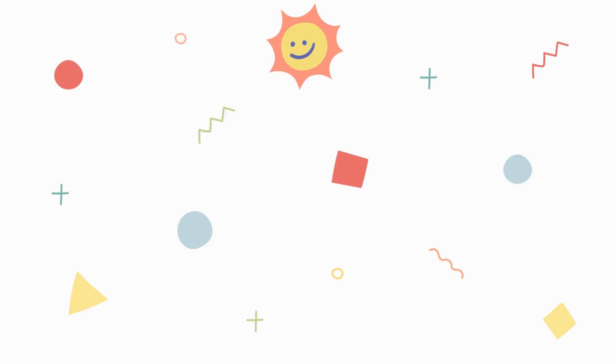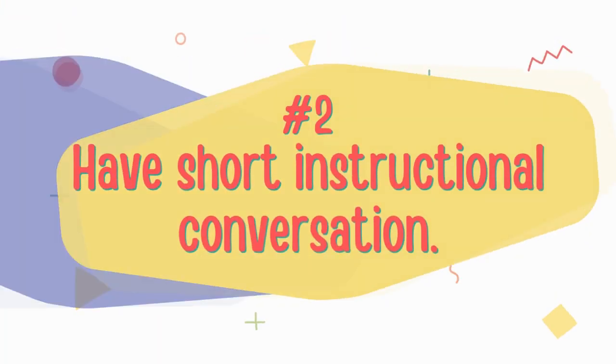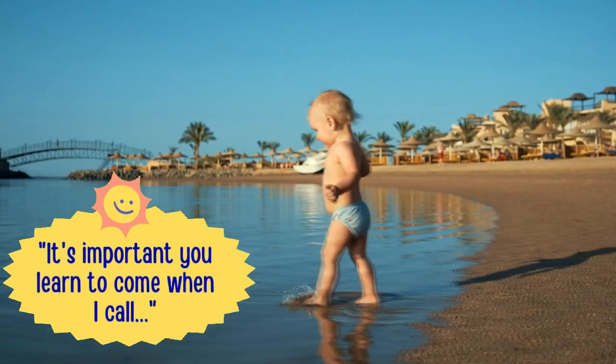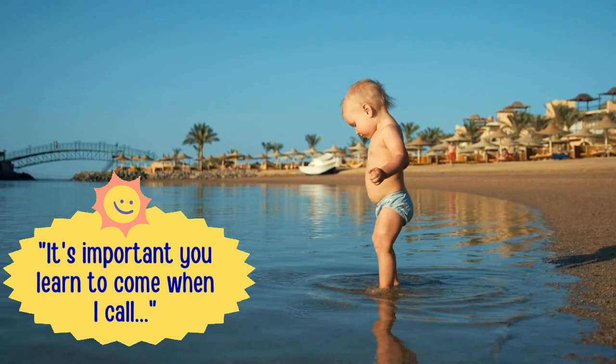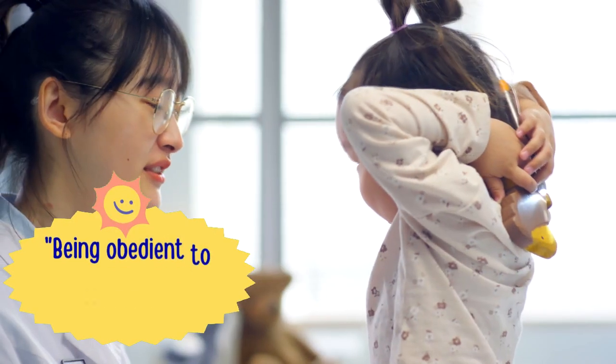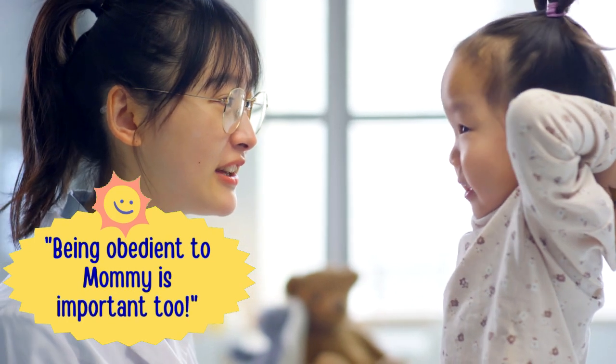Number 2, have a short instructional conversation. Since you're dealing with a toddler, obviously you have to keep your instructions simple. For example, say, "Because I care about you, I want you to be safe. It's important that you learn to come when I call because if you don't, you could get hurt and you don't even know it. Also, it's good to come because being obedient to mommy is important too." So we're going to practice that now. Let's see how well you can listen and come when I call you.